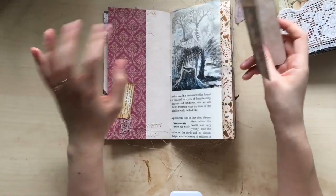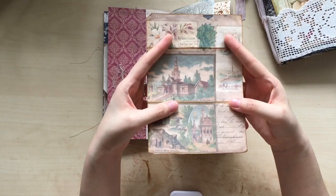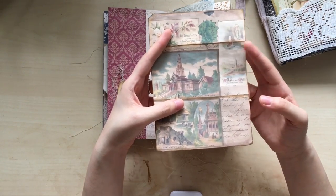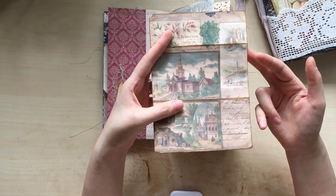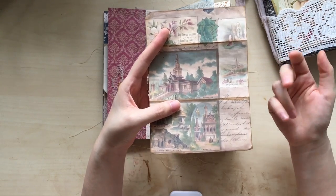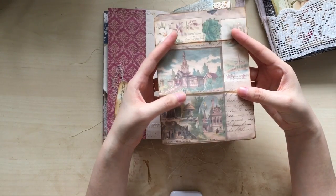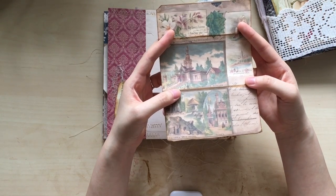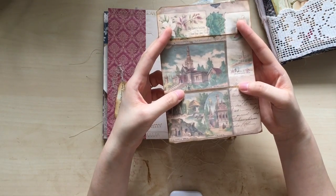And inside this pocket, I have to show you something very exciting that I just came across. This page actually is a printout from a scrapbook page. This scrapbook is from the 19th century, probably early 1820s or something. It's very, very old. The owner has the scrapbook and she scanned it, and I just came across it, and I purchased the digital pack, and I have this little print in here.